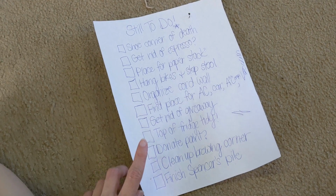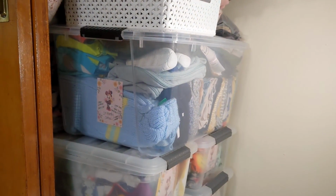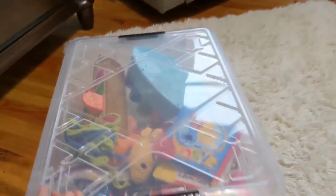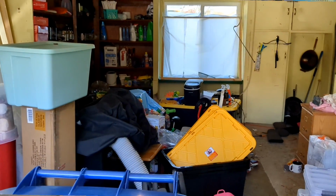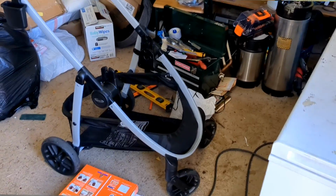Okay, actually a few of the things on this list we have done, like I just donated the paint, which reminds me, I wanted to talk to you guys about some of the decluttering that we did, since I didn't really show that in the video as much. As you guys know, most of what we wanted to do in our garage was find space for stuff in our house that could be easily stored in the garage, but there was also just a ton of stuff in here. We started off by picking up garbage. There was just garbage everywhere. It was astounding how much recycling and garbage had gotten put on the floor. So that was step number one.